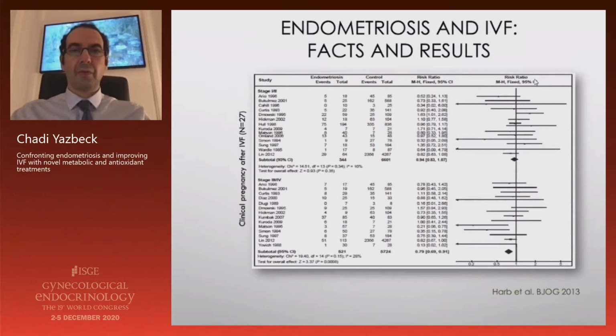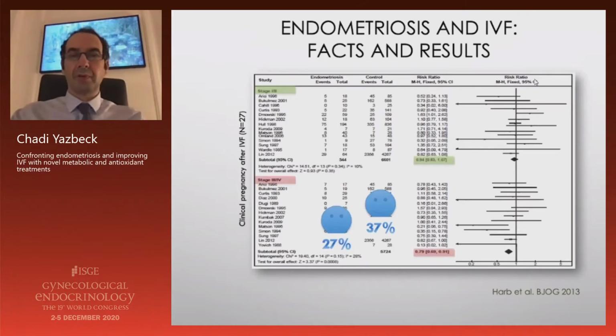What about the results of IVF in patients with endometriosis? As we know, since Barnhart, 10 years ago, we have Arb and colleagues who published a meta-analysis with clinical pregnancy rates in IVF patients according to the disease. We find that in endometriosis, we have comparable results with controls when the disease is at stage 1 or 2, but at stage 3 or 4, IVF results are diminished by about 10% as compared with controls. We are talking about IVF results, of course, and spontaneous pregnancies are diminished in all stages of endometriosis.